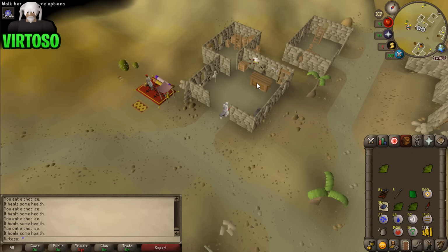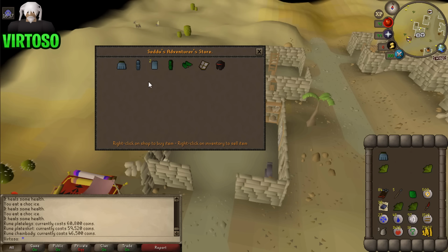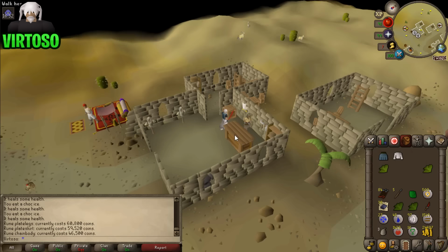Right, let's run over to my guy, Sedu. What are we selling in here? I can go for this skirt. Is it the same price? Skirt's cheaper. I'm buying a skirt and I'm buying a rune chain body, which leaves me with 24k left. But look at them upgrades though. Jeez, I'm looking dangerous, mate.